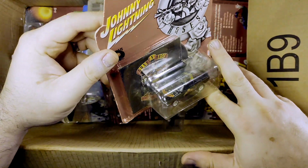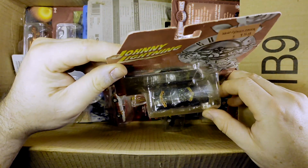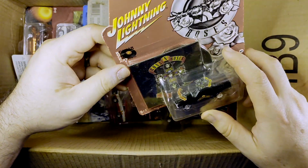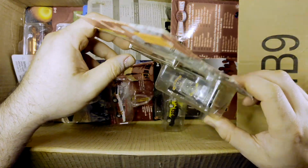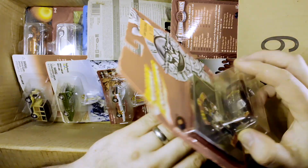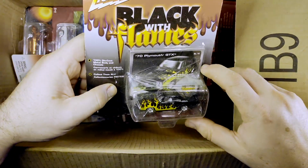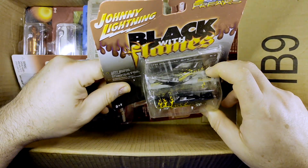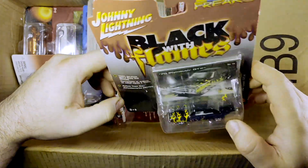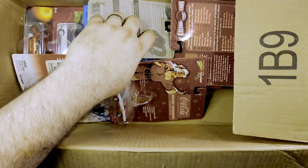Guns N' Roses Vega. That's very fun. I'm guessing, mini record replica. That's fun. I'm not familiar with this series, but that is very cool. 1970 Plymouth GTX. Super fun. Just some wild paint. Not often you see paint coming up the bottom of the car.